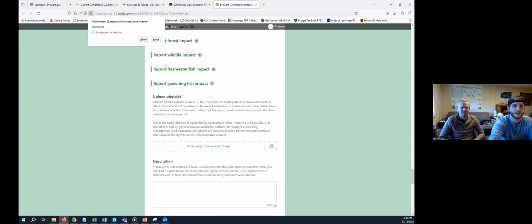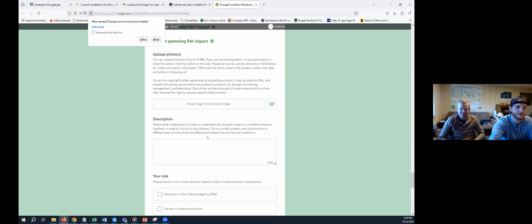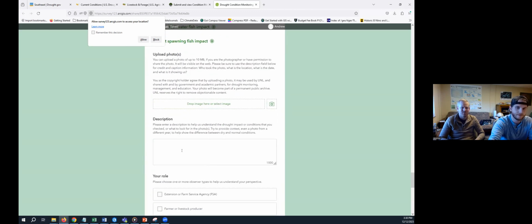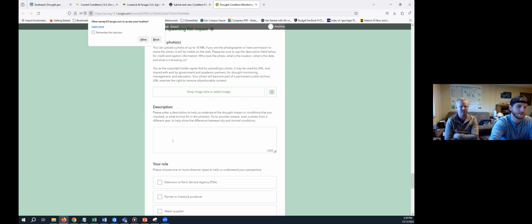And this is where you can upload photos. You can put in a description. This is huge. The description section, all of these help, but this is where you can lay it all out and say, this is what I'm seeing. It's never been like this. This is really bad. We need to upgrade, or I guess degrade, this area in terms of drought severity.